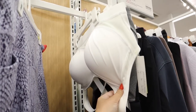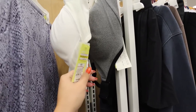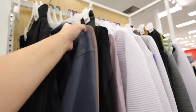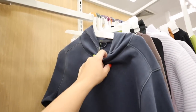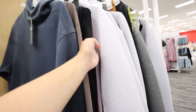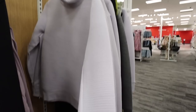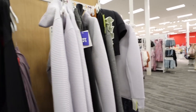These sports bras that have the built-in bras, these are an additional 20% off of the clearance price, so $16.80 and then an additional 20% off. But they also have sweatshirts and stuff. Like this is a mock neck sweatshirt. It would be $17 and then an additional 20% off, and it's really, really soft. Just wanting to show you stuff that you could potentially find. This purple sweater is great. Obviously going into summer, it's not that great, but you could save it for winter. And this is just the activewear section.